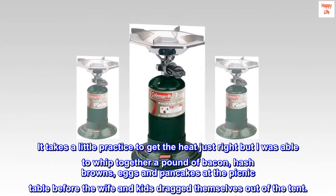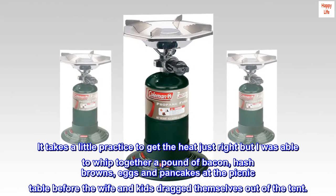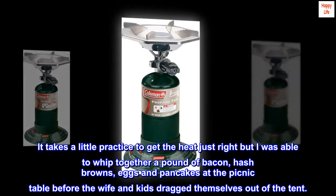It takes a little practice to get the heat just right, but I was able to whip together a pound of bacon, hash browns, eggs and pancakes at the picnic table before the wife and kids dragged themselves out of the tent.